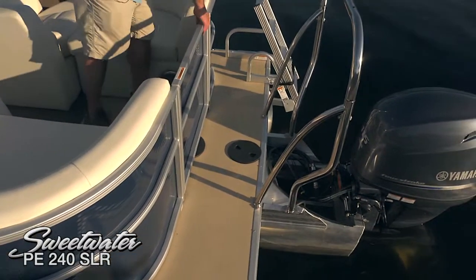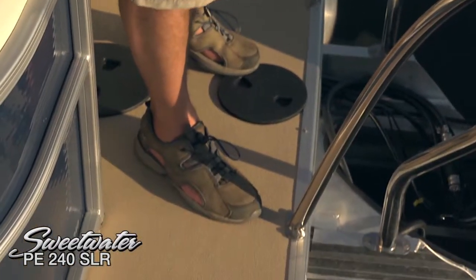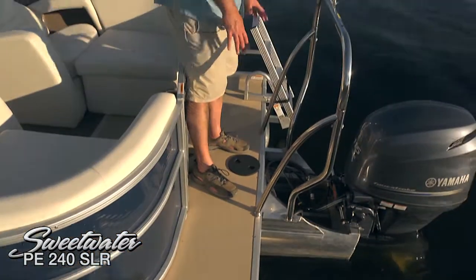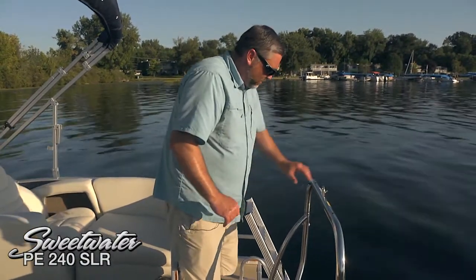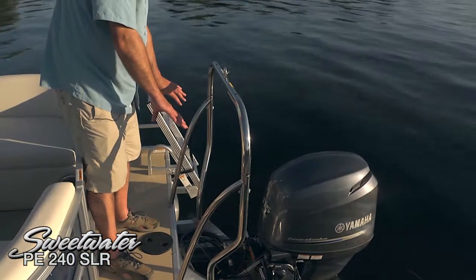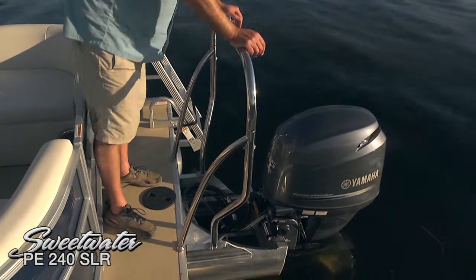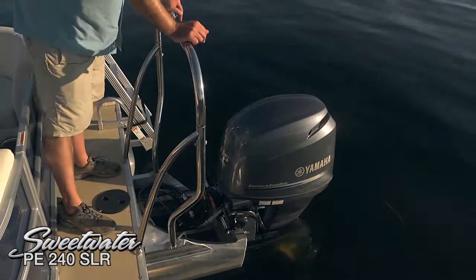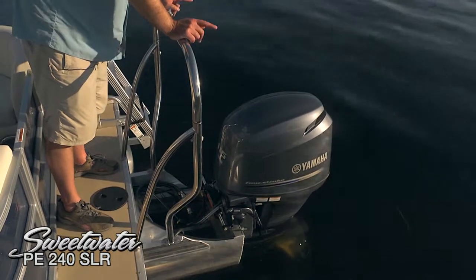But if we go back here, you can see that we've got plenty of room to move around, right up even with the dock like we talked about, especially with that triple tube package. But lots of room to move. It's really a simple, clean design back here. We've got a new ski tow bar this year, as you can see, incorporated directly into the motor well there and through bolted to the deck. This boat has a 115 horsepower Yamaha outboard on it. As we said, with the triple tube package like we've got on this boat here, this is actually rated up to 200 horsepower.